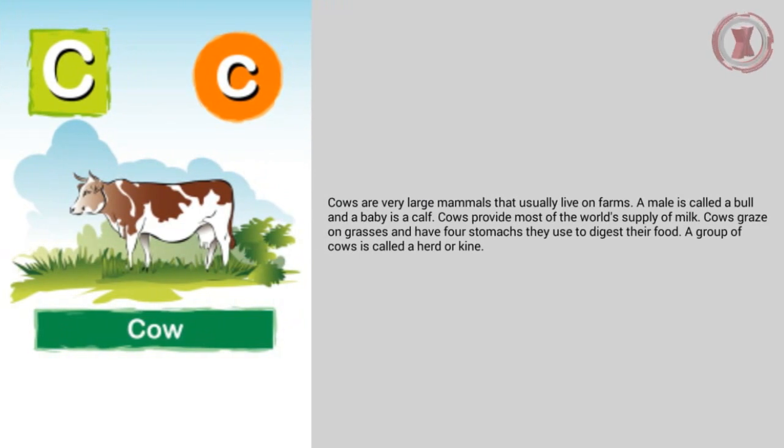Cow. Cows are very large mammals that usually live on farms. A male is called a bull, and a baby is a calf. Cows provide most of the world's supply of milk. Cows graze on grasses and have four stomachs they use to digest their food. A group of cows is called a herd or kine.